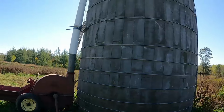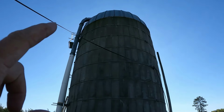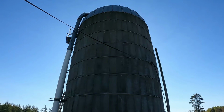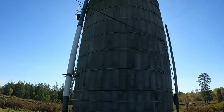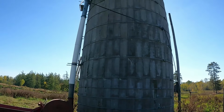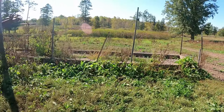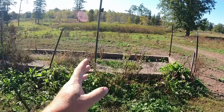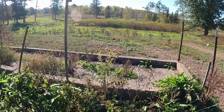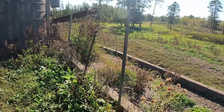Originally, it did not have a roof on it. I had the roof put on, and then I had it relined probably 12 years ago. The dimensions: it's 14 foot diameter, it's 25 feet tall, and it had this concrete feed bunk out here. This used to have oak, not head locks, but just head boards, and it goes on both sides of the silo.